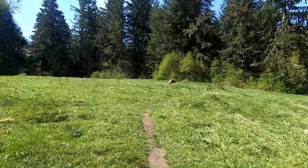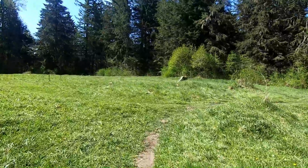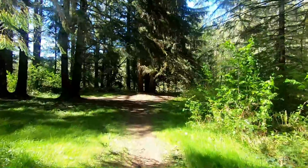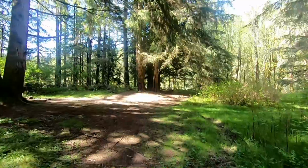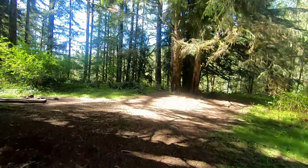It looks like we might have some foundations over here. Looks like a possible camping area here, doesn't it? Nice and flat near the river. Yeah, it looks like somebody's had a campfire.